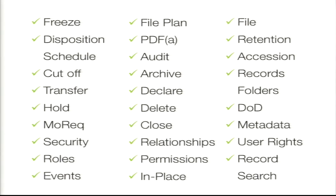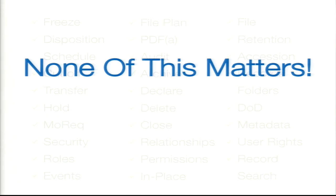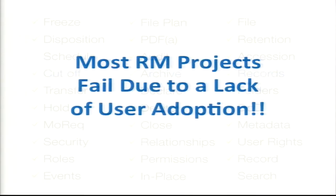And we spend a lot of time, and if you're responding to bids from customers that come in and say, you know, we're looking for a records management solution, have you got these unique features? And give you a checklist. And the reality is, none of that matters. Absolutely none of that matters, because if you go to any of the RM systems out there, most of those have got all those features. They'll all have a file plan, they'll all do in place, they'll all do yada, yada, yada. And that's not really the problem. The problem you've got is user adoption.